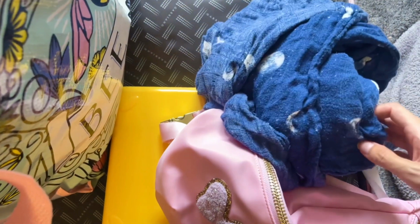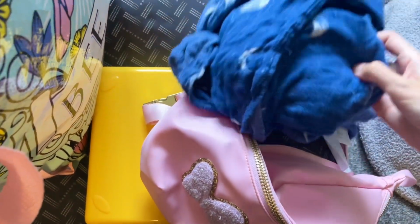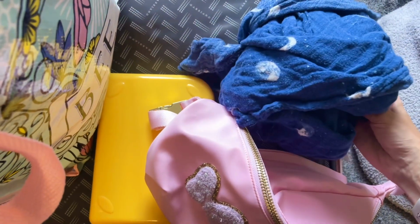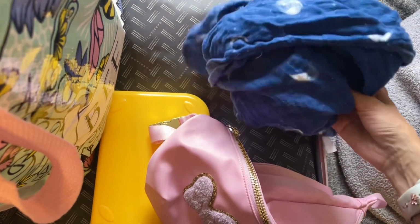I also recommend just a lightweight kind of receiving blanket if you just need to drape it over the stroller, block out any light, or even if your little one just wants to get a little bit cozy but it's just so hot, you don't want to give them a thick blanket, so something like this is just really good. And this one's super soft.